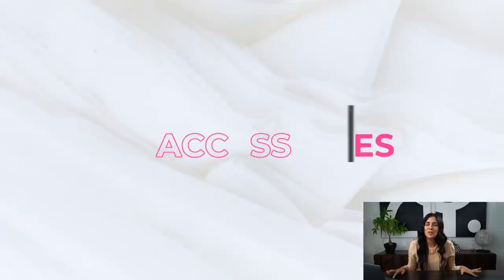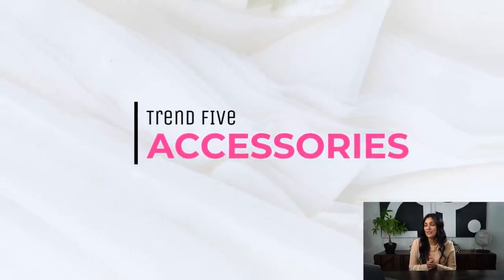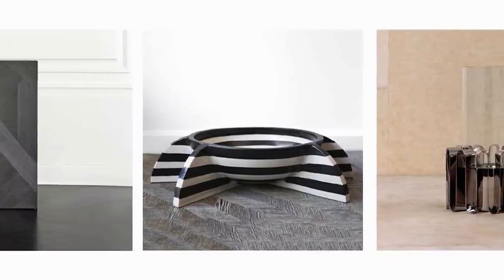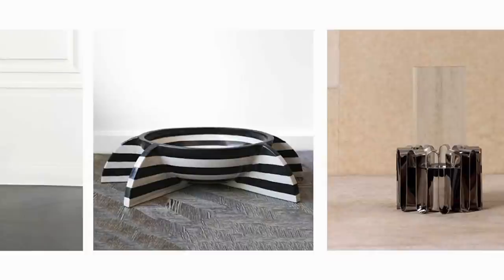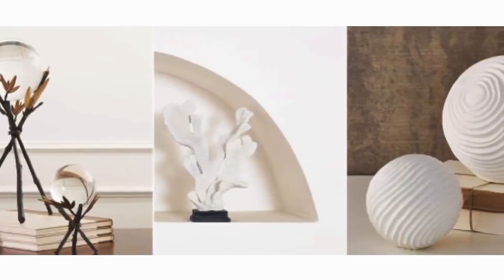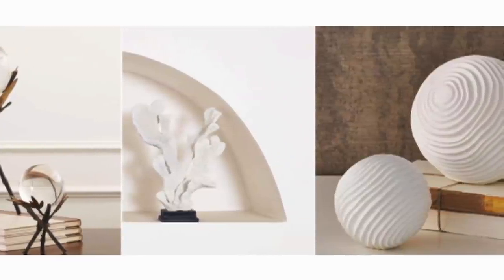Now, when it comes to accessories for 2021, again, you're gonna see a lot of curves. So here we have beautiful bowls with rounded shapes. We've got candle holders with curved metal. We also have spheres in sculptural objects, as well as organic shapes and organic materials. So if you can incorporate anything like a sphere or something organic looking in 2021, it'll be sure to impress.